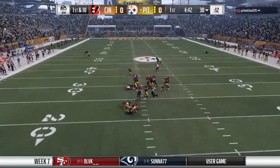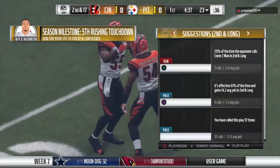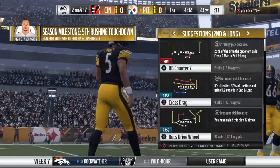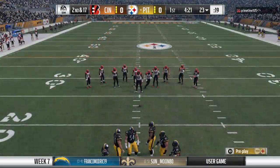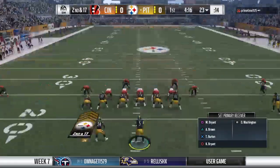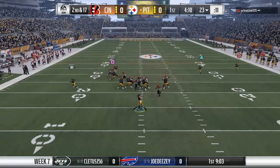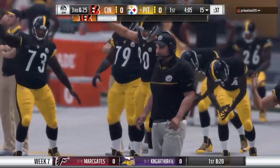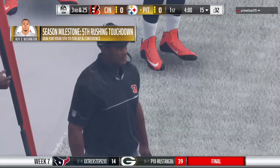They'll try and start this drive in the air. Under a heavy rush, and down he goes. Vontaze Burfict coming on the blitz. He gets him for a loss of 7. The shotgun. He'll look to throw. And the pressure gets to him again. Vontaze Burfict in there to get him his second sack now of the afternoon.